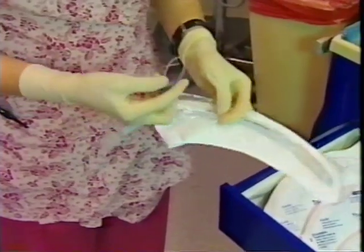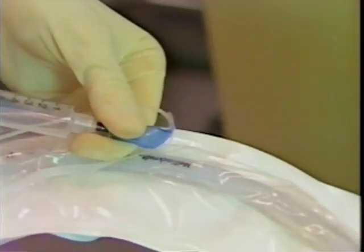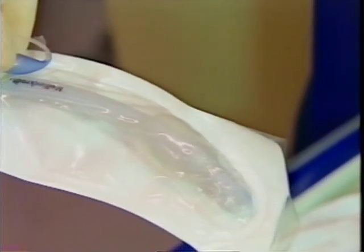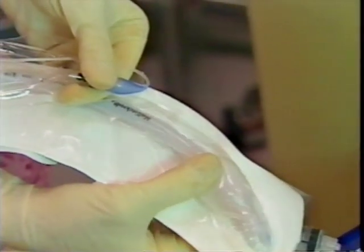Always test the endotracheal tube cuff for leaks before use by filling it with air through the pilot balloon. Leave the tube partially inside its wrapper to keep it clean. Detach the syringe to ensure that the pilot tube itself doesn't leak.